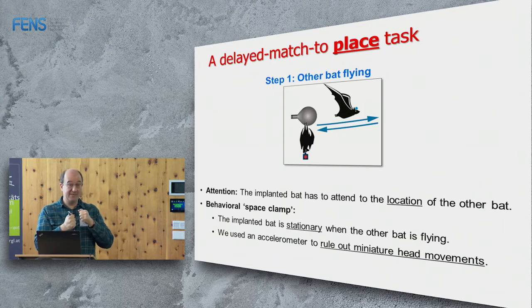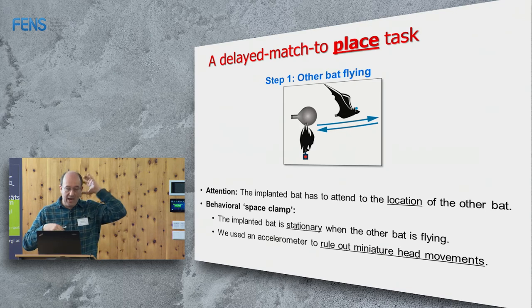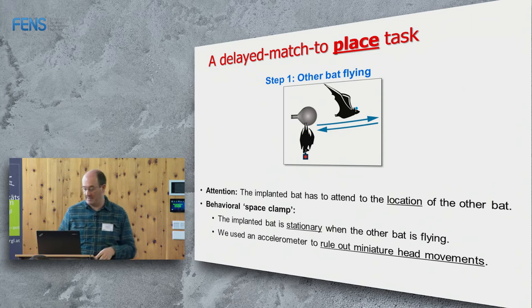Because of course this is the hippocampus, you have place cells and all this other stuff, so if they're both flying together, it would be much more difficult to decode what's going on. So we tried to have a situation where when the other bat is flying, this bat is stationary, a kind of space clamp, so we can better dissociate and be sure that the activity we see is related really to the other and not to myself. To make even more sure, we have on the neural logger an accelerometer, a 9-axis motion sensor, that allows us to make sure that the data cannot be explained by self head movements at all.